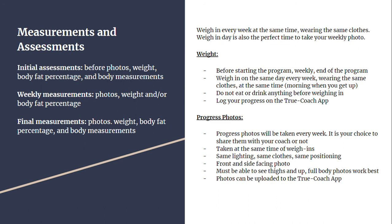All right, so we're going to now talk about some measurements and assessments. Initial measurements that we're going to do, guys, before photos, we're going to weigh ourselves. We're going to get body fat percentage if you can, and body measurements. Your weekly measurements are going to be your photos, weight and/or body fat percentage, and then your final measurements are the same as those initial measurements.